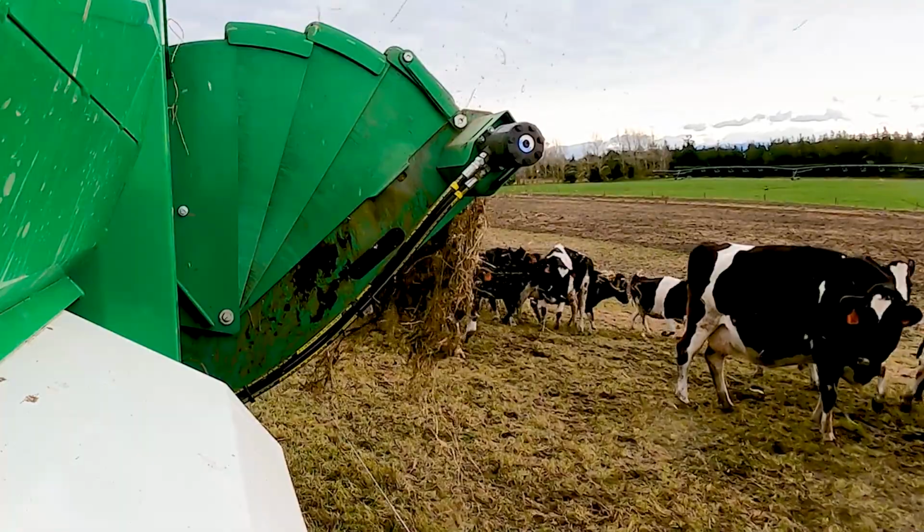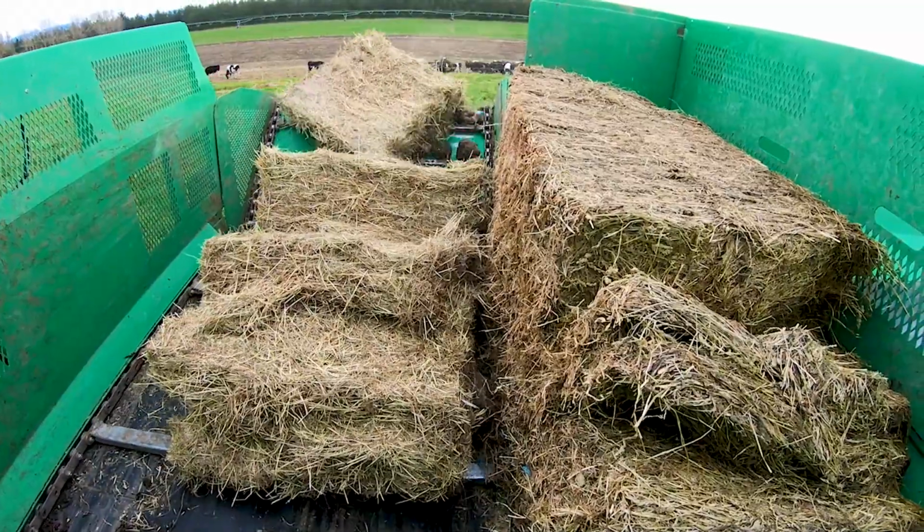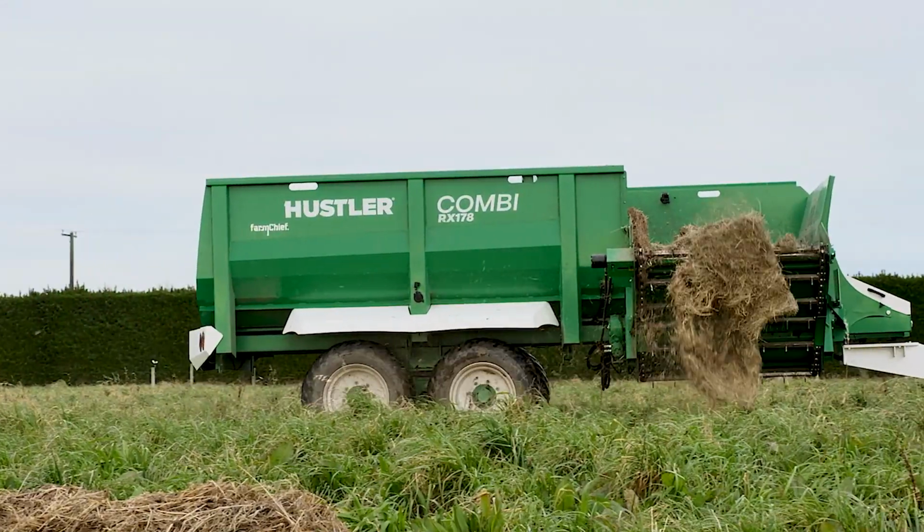The 178 most certainly wasn't the cheapest wagon we looked at on the market. I have no regrets at all, purely because of the job it does, the robustness of it, and I'm pleased I made the investment. We would never look anywhere else.